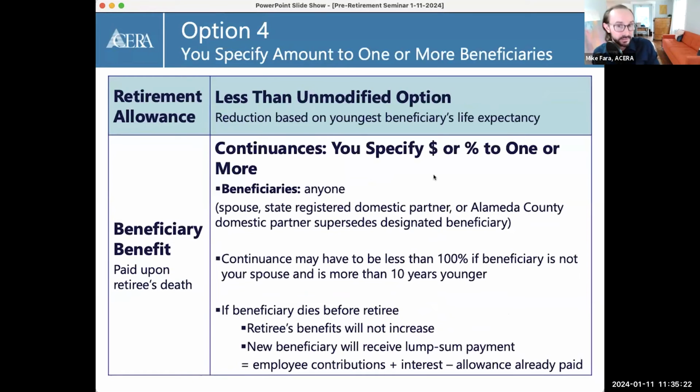Or if you have two adult children, you could name both of them for a continuance, and you could give them each a 10% continuance. As long as combined it doesn't add up to more than 100%, you can basically do whatever you want here. Or if you have a friend or some other relative, as long as it's a person, you can't name a trust or a charity for a continuance. You can only name those for a lump sum, because a person who is named for a continuance has to have a lifespan. So that's what option number four does.